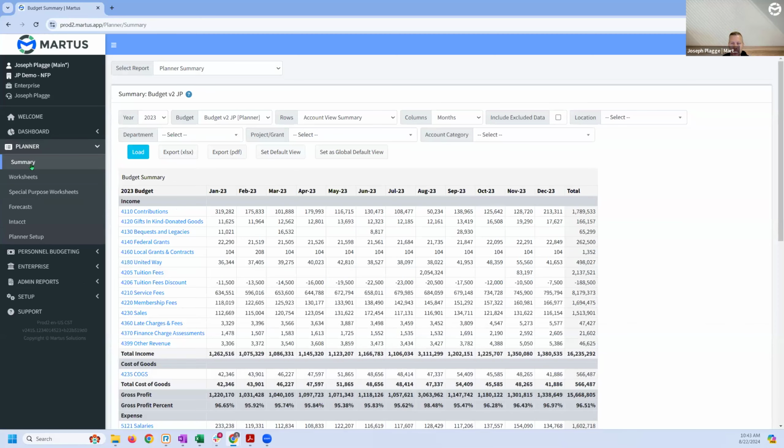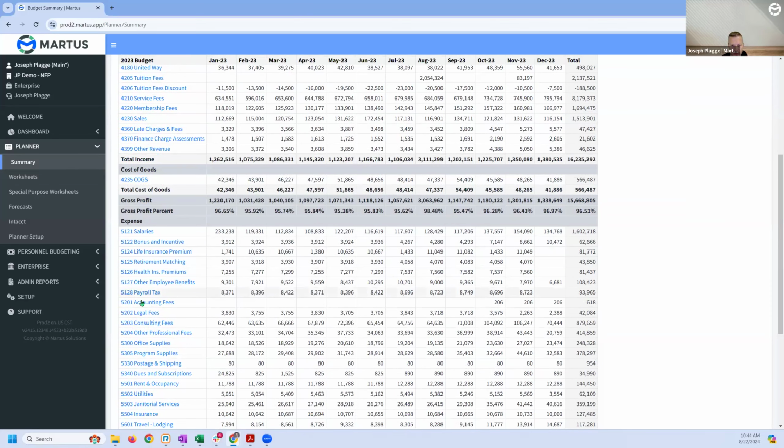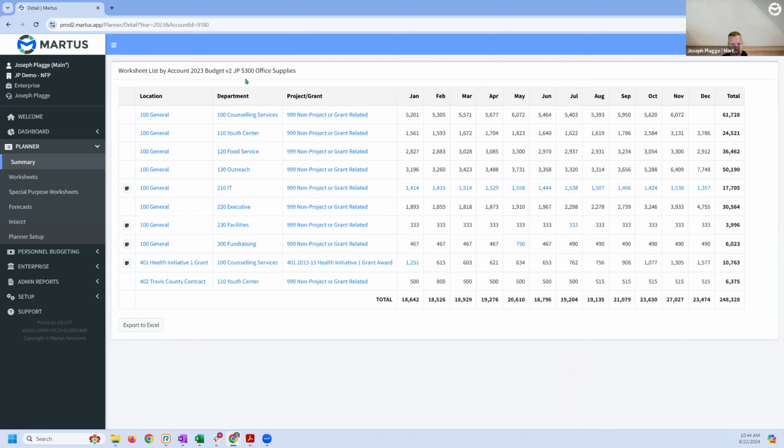So to get that going, I'm showing you a consolidated view of a budget that's being worked on here in my demo environment. So 2023 budget, my current year for demo purposes is 2022. So think of this as I'm working on my next year's budget. Martus is a very collaborative environment. So as you have multiple people working on a budget, everybody's going to be working on the same version, same platform. And based upon their permissions, they'll be in certain budget worksheets to create those budgets.